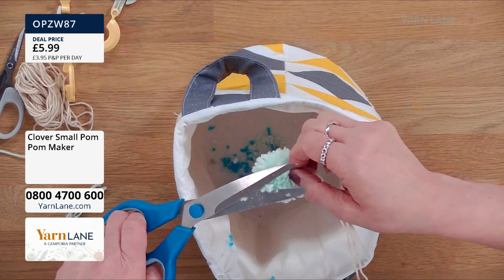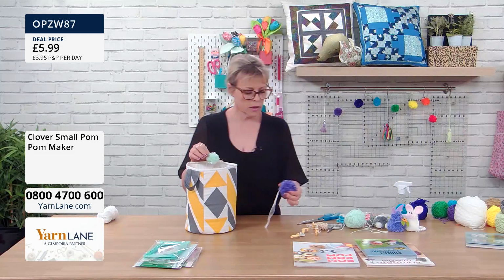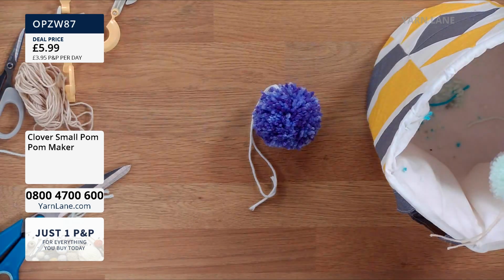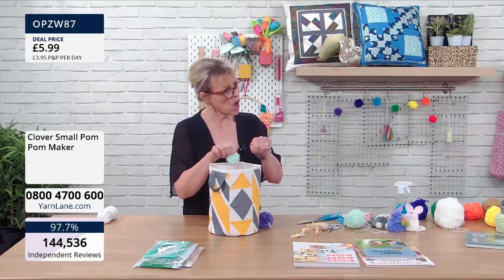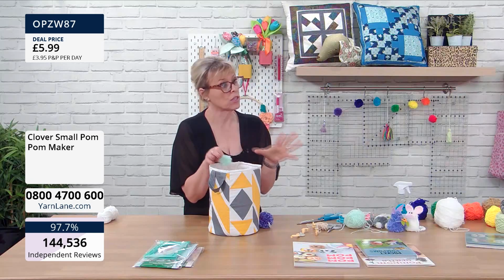Now, the more you trim it, the more dense it's going to be. This one was trimmed quite a bit. I did have a little blue one, I don't know where he's gone, but he was really dense because I went really close. But you need to be careful, because when we've tied that centre off, if you cut too close to that centre, it's all just going to pop out.